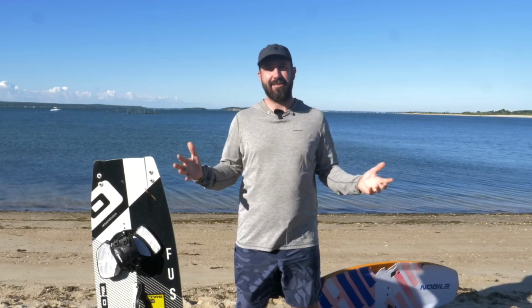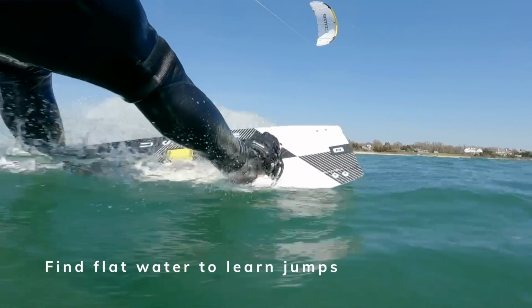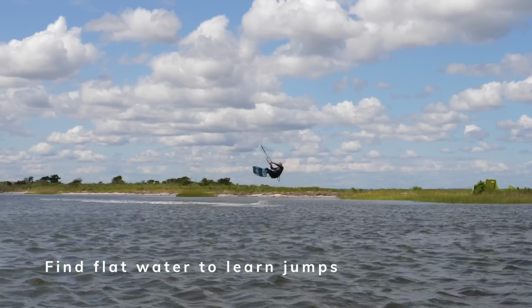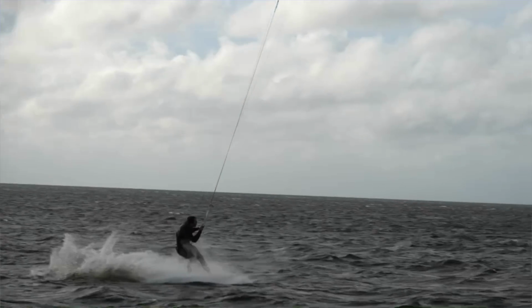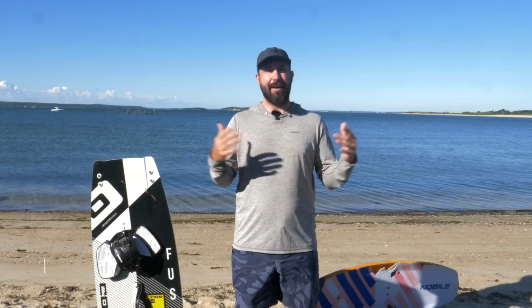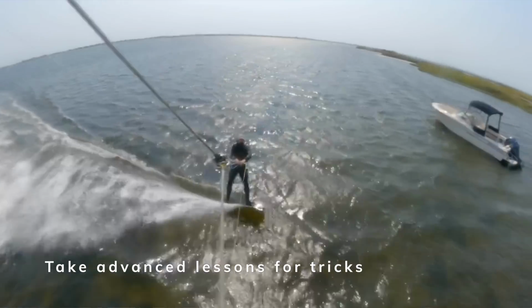Next, get access to flat water. Learning to do jumps when the water is flat certainly is gonna be a lot easier than learning to do jumps in really choppy water or big waves, because it's just extra things you have to navigate at the same time. And my last tip is people never really consider going back and taking lessons again.